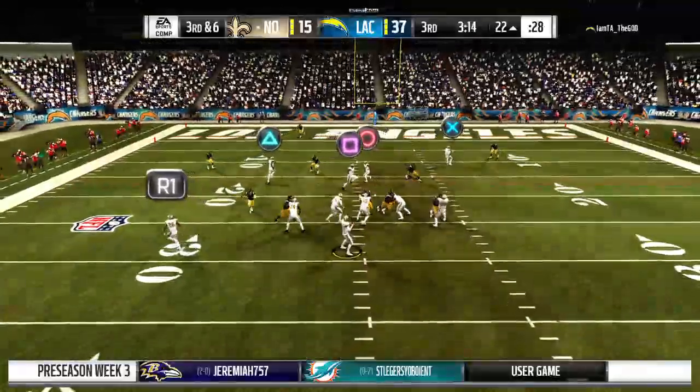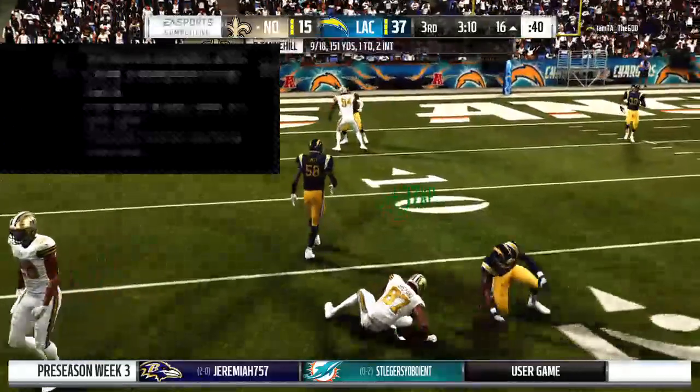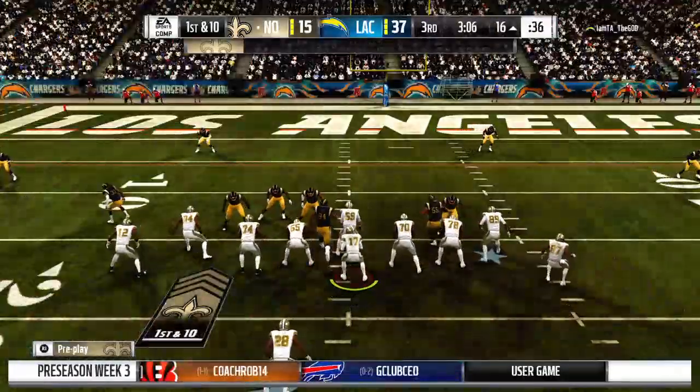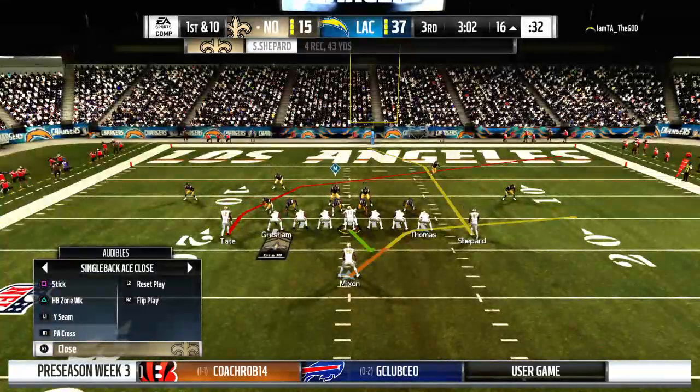Throwing on 3rd down, Tannehill. It's caught, Shepard. And he picks up the first down yardage as he takes it down to the 16. It's a pickup of 6 and good enough to move the chains.